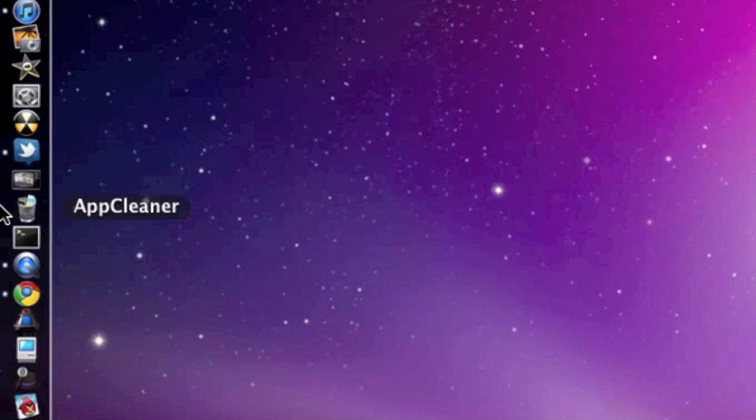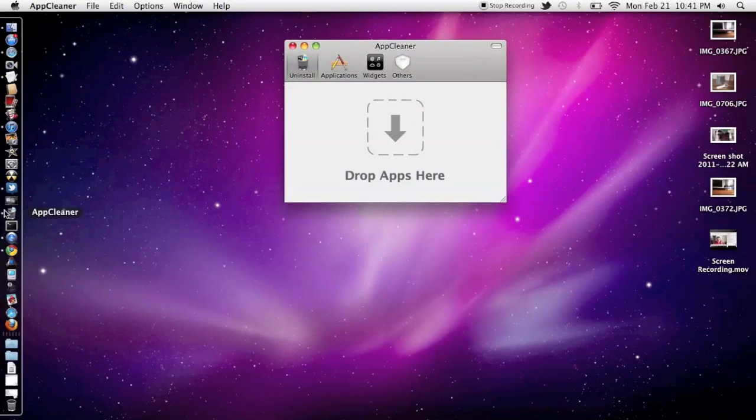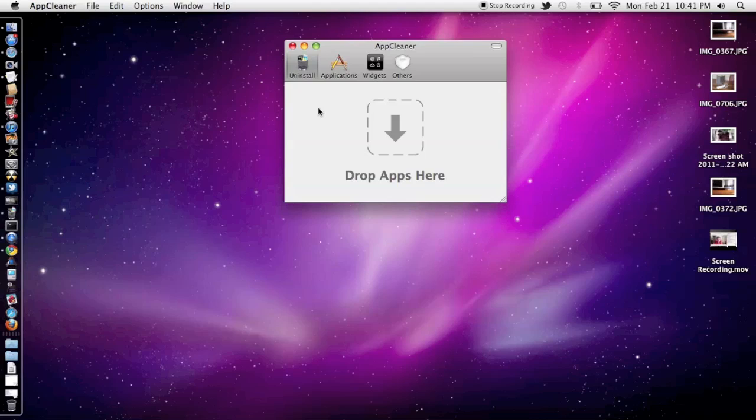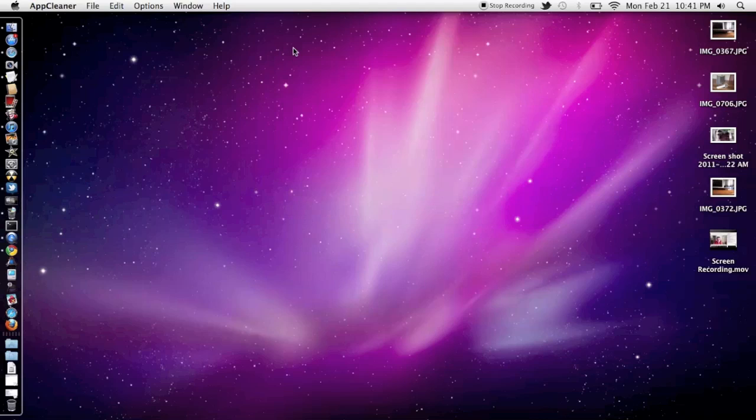App Cleaner. This is a handy dandy app. When you drag things to the trash, I find it doesn't really fully delete the contents of the app, meaning everything that's associated with the app, or the things it installs to work. Basically, instead of dragging an app to the trash, if you want to delete it, go into Applications, drag that into App Cleaner, and it deletes everything associated with the app. If you drag it in the trash, it doesn't particularly delete everything associated with it, and you have residue from that application. So yeah, App Cleaner is free, so I'd recommend that you go ahead and download that.